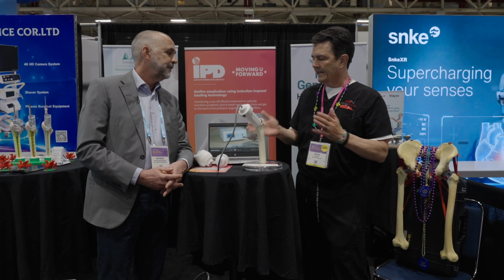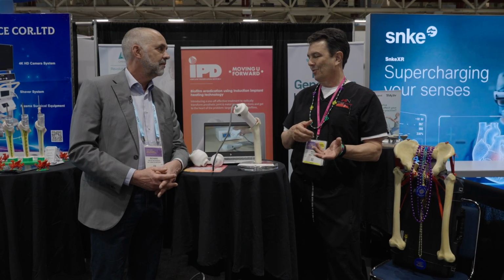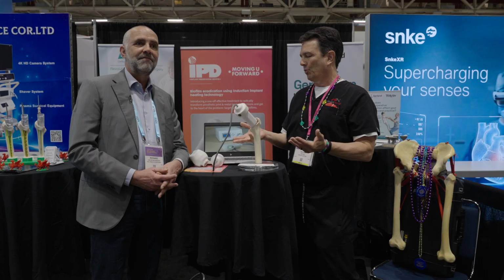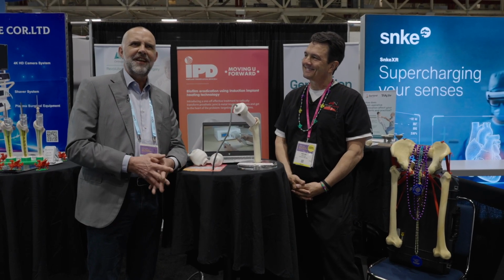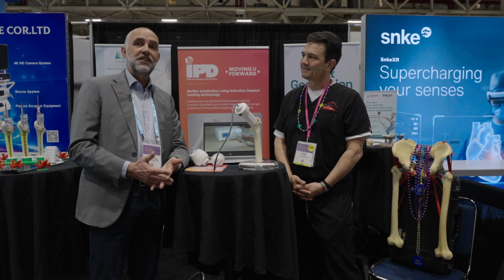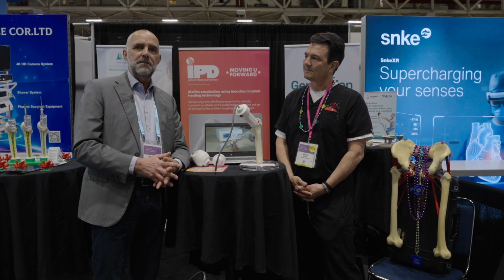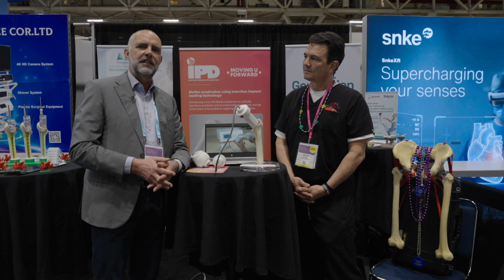So we're looking at the device right here. Walk us through where it came from, how it was developed, the idea behind it all, and what it does. In 2015, orthopedic surgeons in the academic hospital in Leiden had a patient who had to undergo an MRI of the brain. And she suffered a bit from a redness of the wound with a shoulder prosthesis.